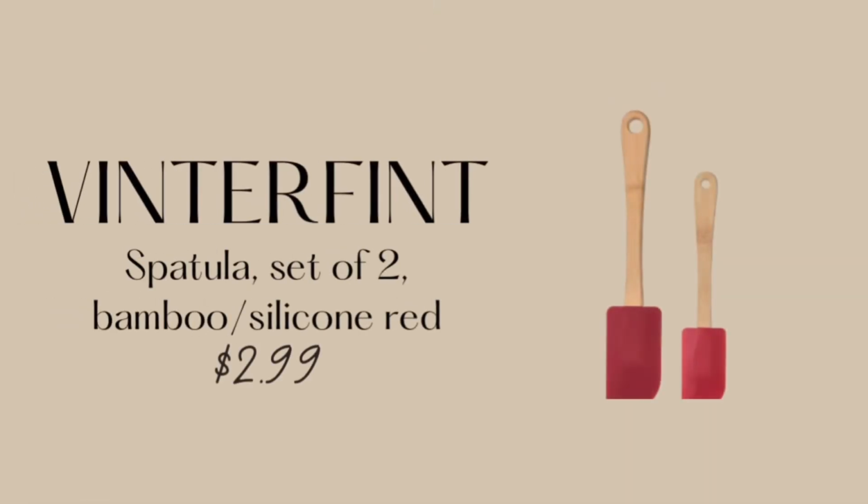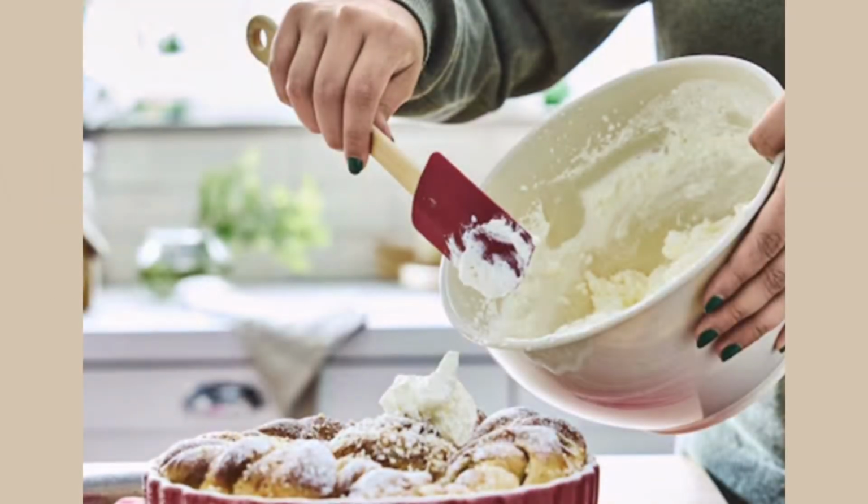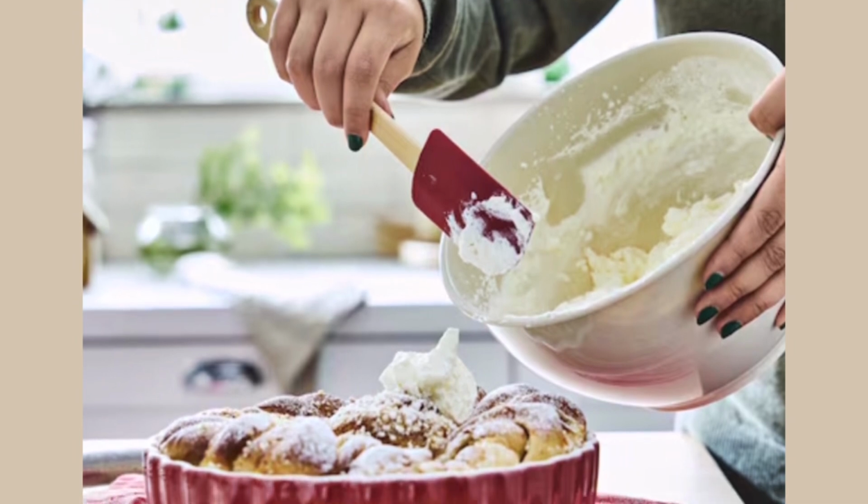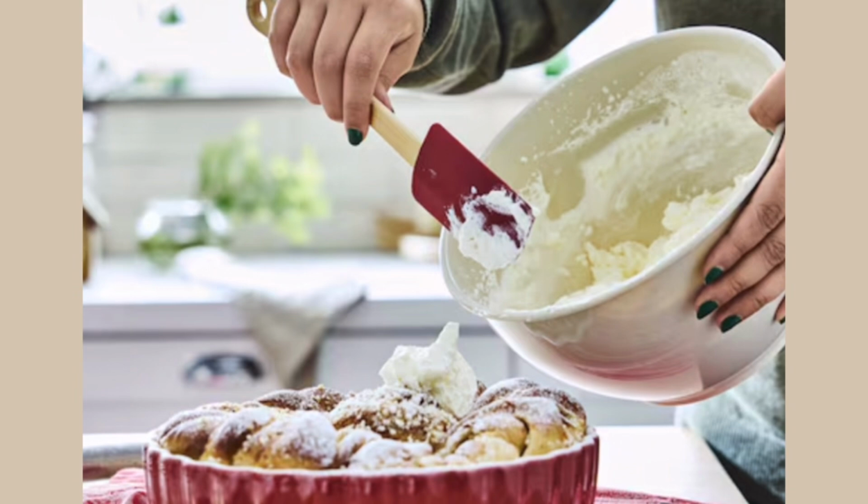Get into the holiday spirit with the VINTERFINT set of 2 spatulas. With bamboo handles and heat-resistant red silicone heads, these spatulas are perfect for all your holiday baking and cooking. The comfortable bamboo grip ensures easy handling, while the festive red silicone adds a fun splash of seasonal color to your kitchen.